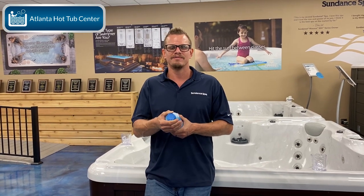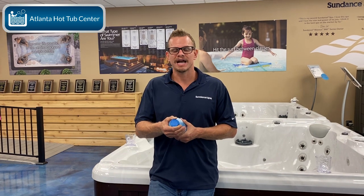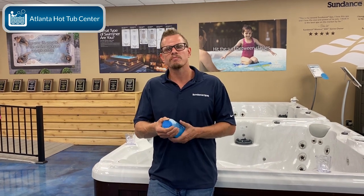I suggest these two products because I've used them for over a decade and they work well, and customers are very, very happy with that. Guys, let's jump into number 12. What product to use to clean your hot tub?